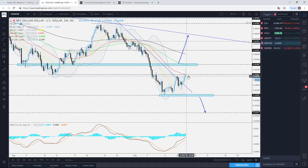If we're going to stay below the 0.65 zone, we're going to continue observing this pair, going to stay neutral and wait for a better confirmation. Now, if this of course is going to continue traveling higher, and we're going to see a nice break and actually a close above this 0.65 level, a close on the daily chart, of course.